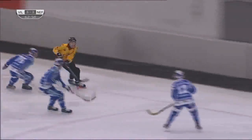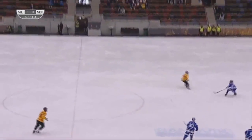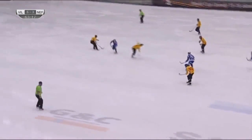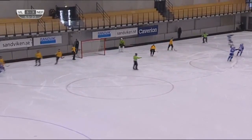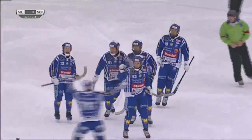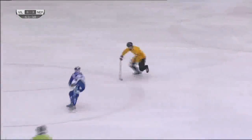The score might be adjusted if Neftyanik scores another fast goal now, but there's no time left in the game. We're playing, I think, 3.5 minutes at a time, so it's only 20 seconds left, and the corner goal by David Karlsson was the one killing the game, and there can be another goal as well. Yes, it is. Number 83, Daniel Andersson, and Lidköping just finish what his teammates started, and Lidköping is leading Neftyanik 6-3, and I think the referee can just blow the whistle now.